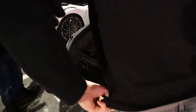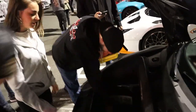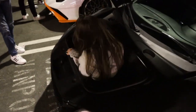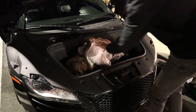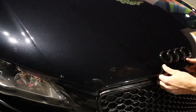So we're going to try Will's R8. Be feeling comfortable. Wait, are you going in? She's gonna do this again? She's got it. Like, I'll stuff myself. Hey, PENNZOIL. That's what I'm talking about. Hey, you gotta go this way. I'm gonna close it slowly, okay? I don't know if you're low enough. You gotta be low enough. There. Okay. Slowly. That's close. She's in.